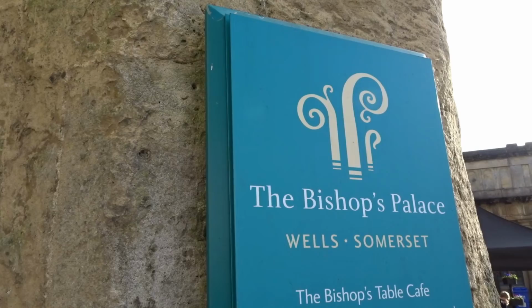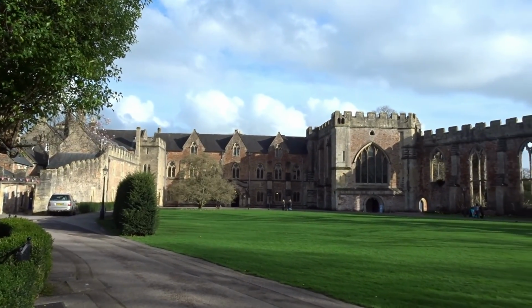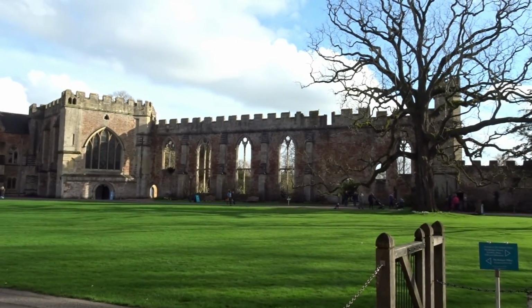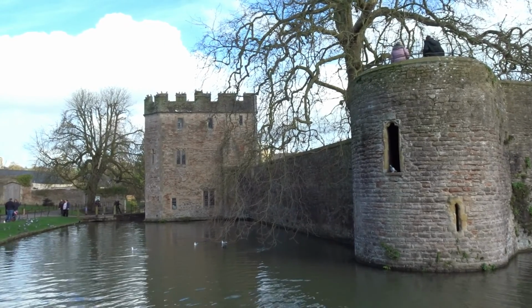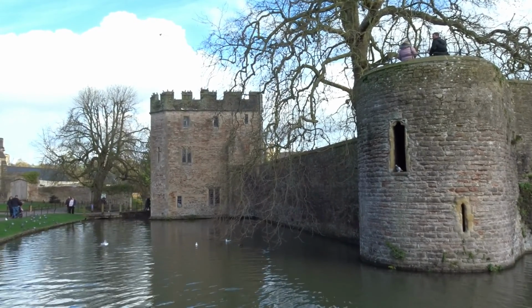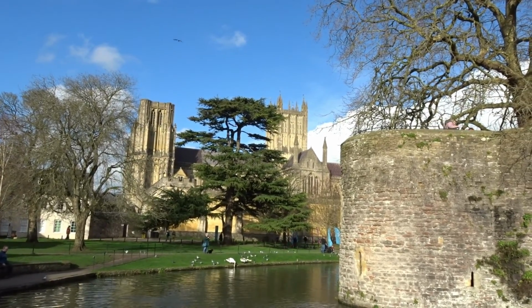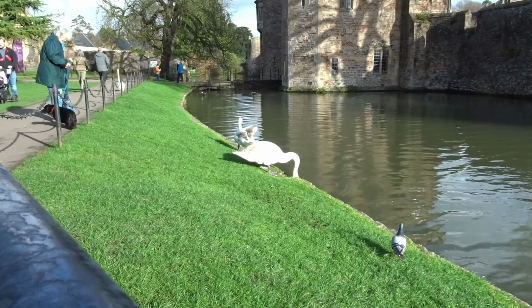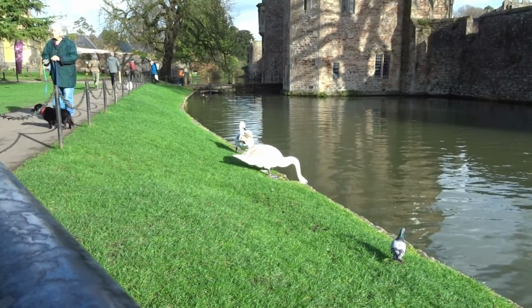Well, right by the cathedral, there's the Bishop's Palace and Gardens, a Grade 1 listed building built as the residence of the Bishop of Bath and Wells, featuring a full-on moat and gatehouse. With swans. Oh, look at that protein.